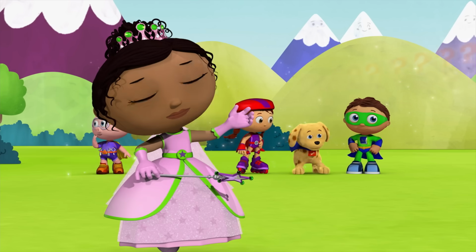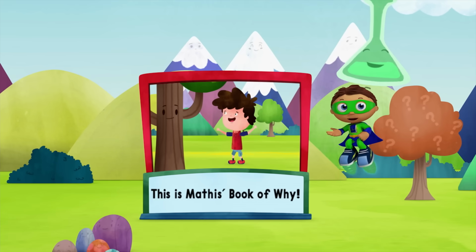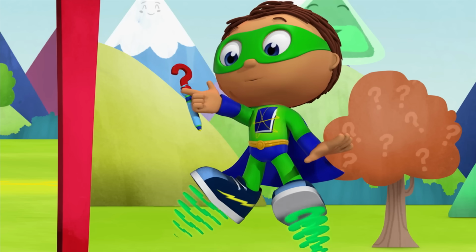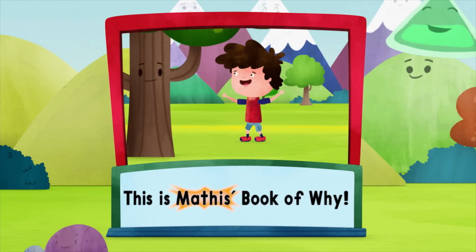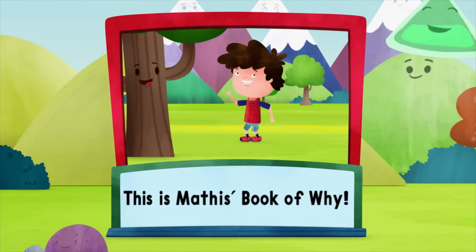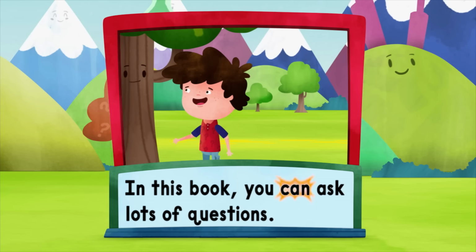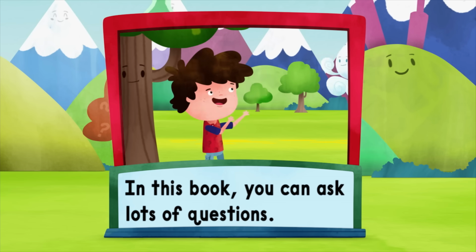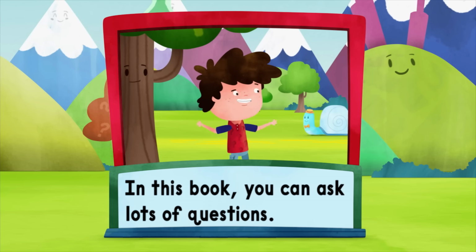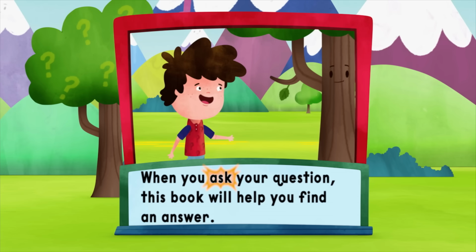Presto! We're in the book, Mathis's Book of Why. Let's read. Why Writer, highlight. Read with me. This is Mathis's Book of Why. I'm Mathis, and this is my book. In this book, you can ask lots of questions. Why do leaves fall from trees? Why is there wind? And why are snails so slimy? When you ask your question, this book will help you find an answer.